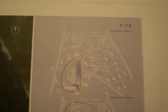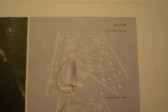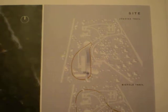This is for a very wealthy client. We did this work in Russia for Oleg Deripaska, about 12 million pounds in one area, one site. Now here you can see the jogging trail. We've done some jogging trail investigation, and that's the bicycle trail for him as well, and that's part of the site plan. And that's the horse trail as well, because he wanted a horse trail.